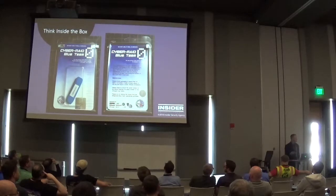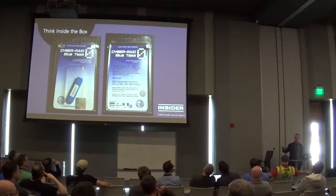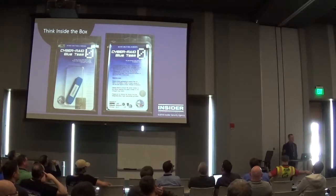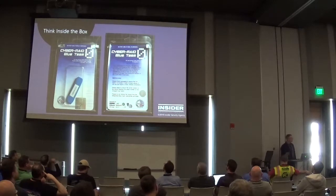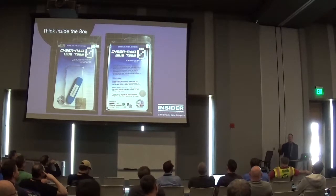I went in at 4 a.m. the day of the tournament, dressed in a suit and tie, picked the lock to the blue team room, put everything in the blue team room, and I'll show the other devices I created and put in there, and walked away, went to the parking lot, changed into a hoodie and jeans, and waited for the game to start.